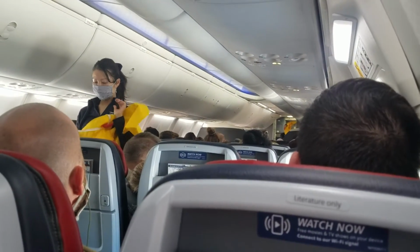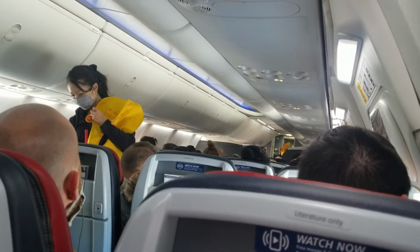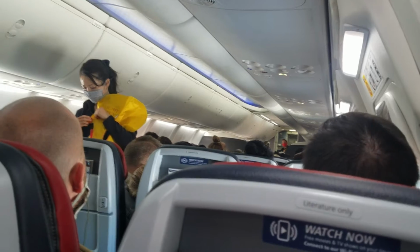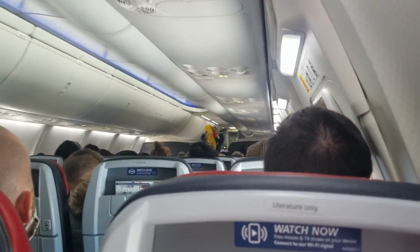Inflate your vest as you leave the airplane by pulling down on the red tab or by blowing into the red tube. Never inflate your vest inside an aircraft. All vests have a light that turns on automatically in the water. If necessary, an infant life vest will be distributed by a flight attendant. The safety card shows how to use it.